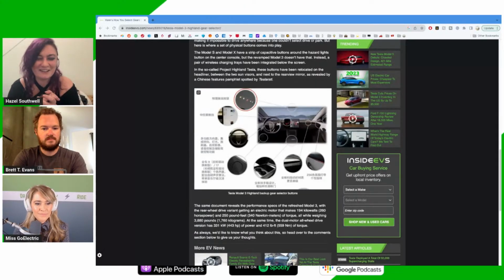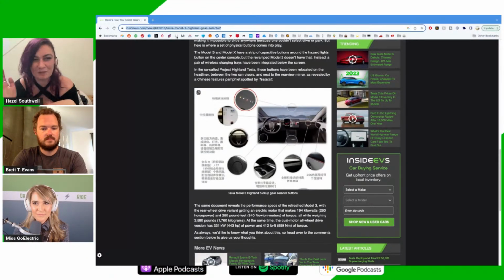I get that there's not a lot of gear shifting in EVs because you don't need to. But if you're trying to park something, I hate the idea that I've got to faff around with the screen to put it into reverse. Sure.